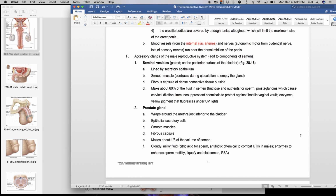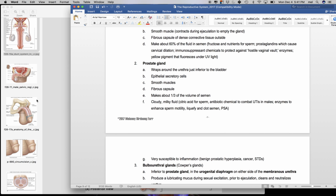It's got a fibrous capsule around it as well. It makes about 1/3 of the volume of semen. So notice that before we even put in any sperm, we have about 90-ish and above % of the volume of semen. So the prostatic fluid is what makes the semen cloudy.